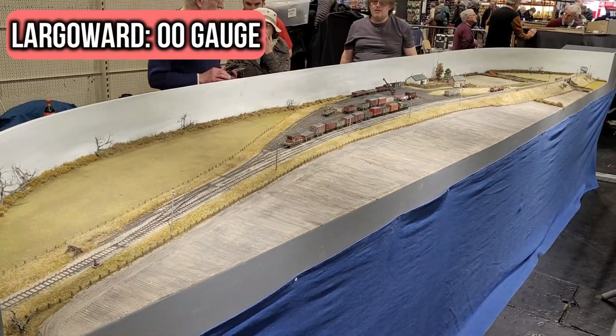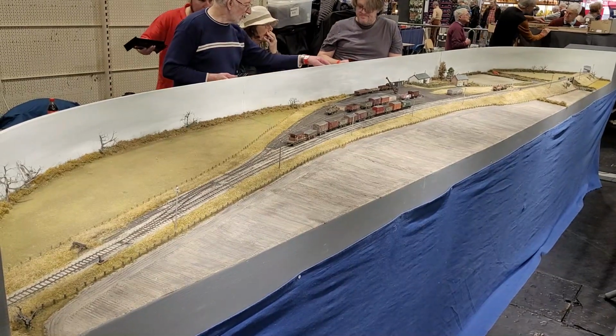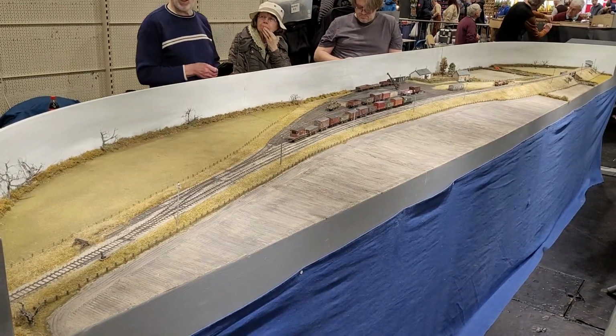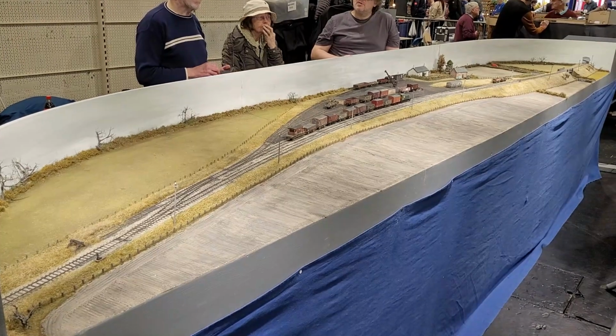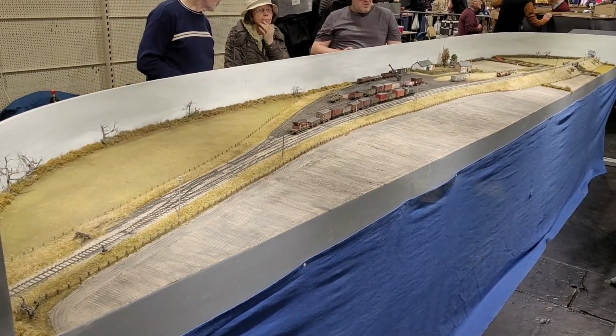Largoward, a small village in Fife on the east coast of Scotland, which didn't have a railway till 1898, when the East Fife Central Railway built a goods station just south of the village. The railway only carried goods from Leven to Lochty until the line's closure in 1964. This double gauge layout belongs to the East Fife Model Railway Club.